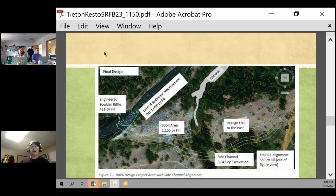Just kind of a schematic of the project overview. The boulder riffle on kind of the far left. The sediment nourishment bar downstream of that. You can see the inlet and where the channel excavation will occur, 880 feet to connect in with the existing side channel. And then kind of the trail realignment. The trail currently kind of goes through where the side channel would be, so the trail would be aligned to the canyon wall. Next slide, please.